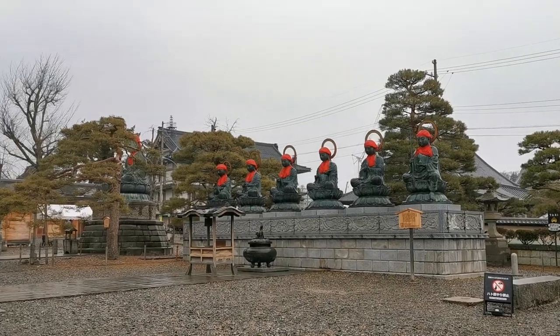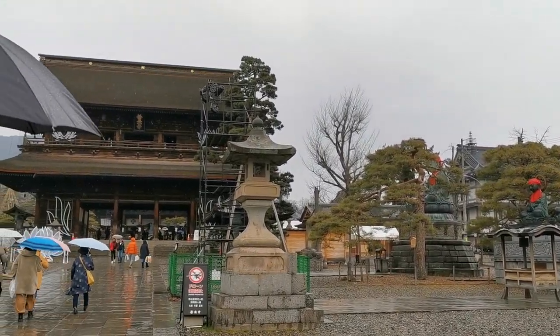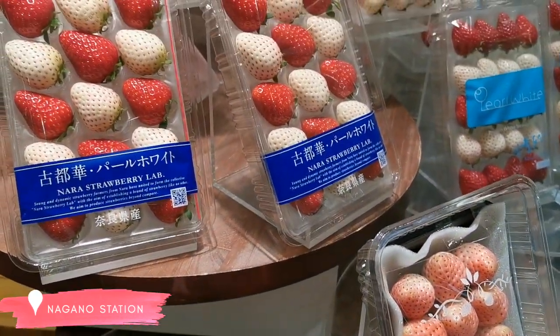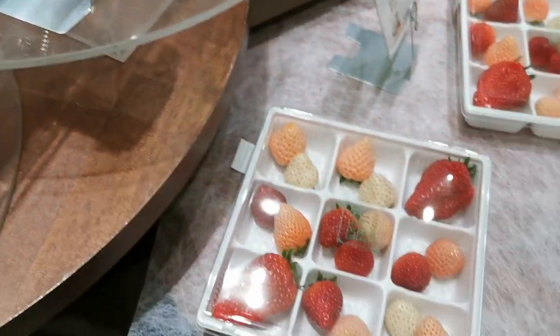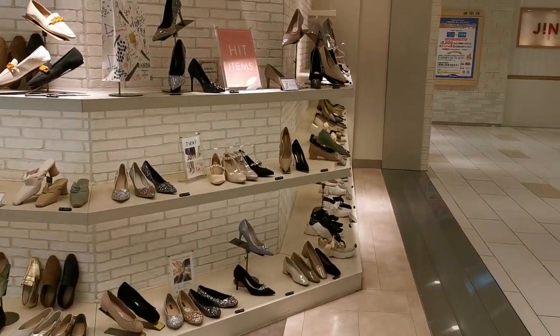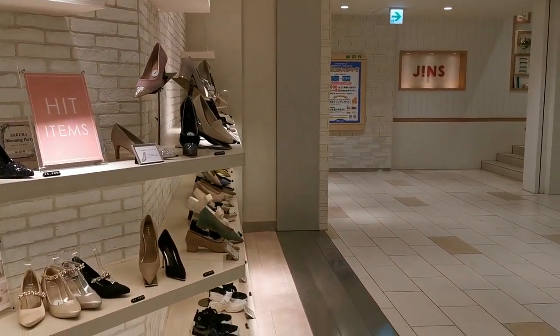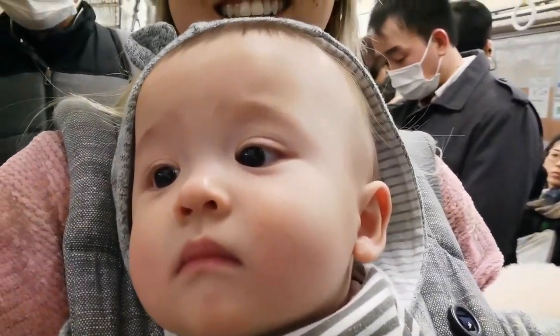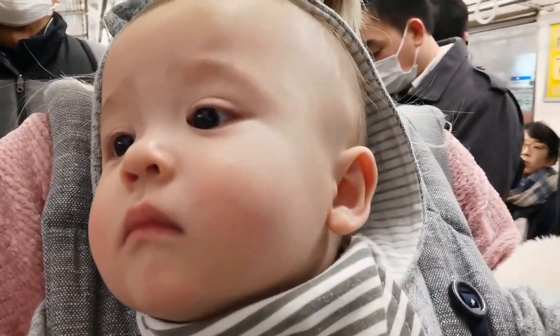It was very rainy at the time though, so we decided to head back to Nagano Station to take a look around, and we'll check out the temple later. And more pink strawberries. I also managed to find a new pair of shoes since mine were already soaked. And in the evening, we were out again to Zenkoji Temple, but this time with a baby carrier instead.